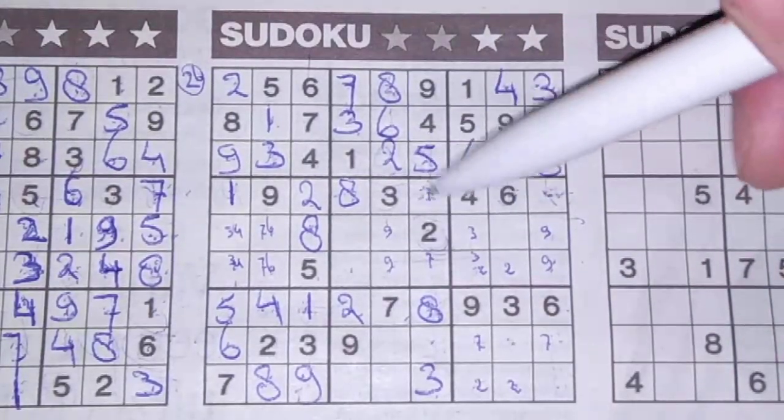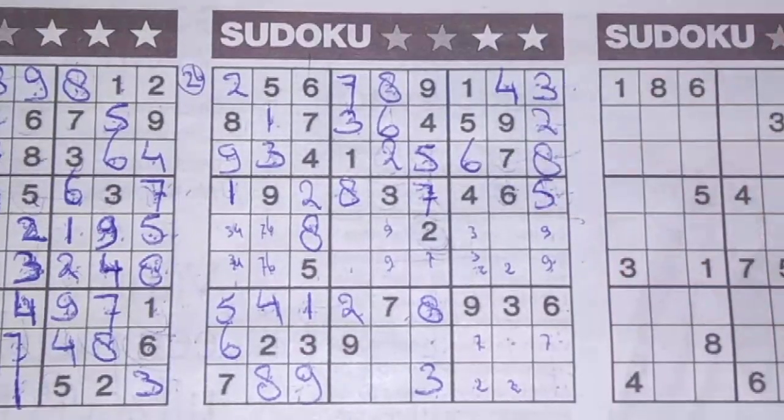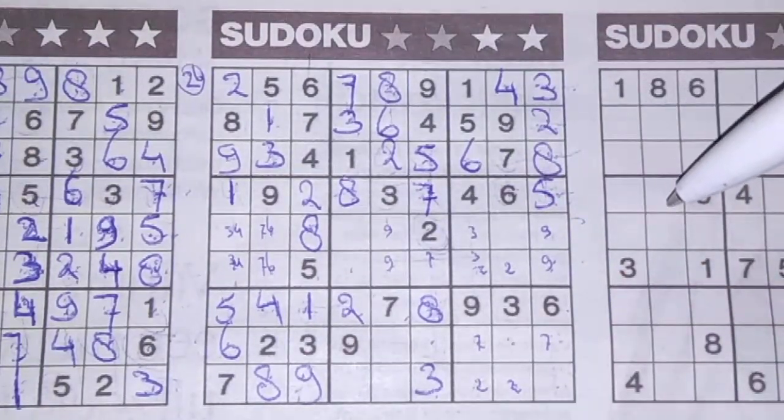We see here 5, no 5 there. 5 should be here, and the 7 goes there. Alright.